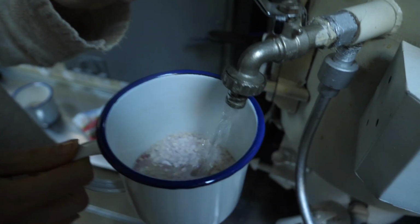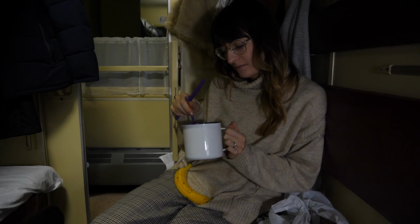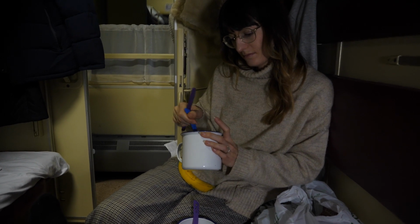Okay, I think we may have underestimated what was in the packet. There's not enough there. Do you want more water? It smells yummy though, it smells very nice in the restaurant. So we've got a luxurious instant porridge mix with a side of banana.